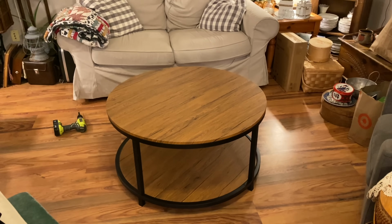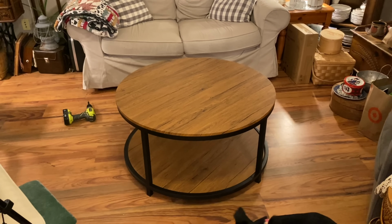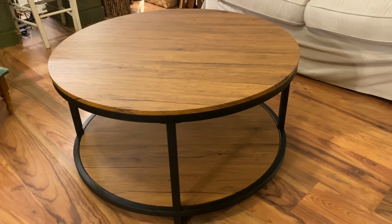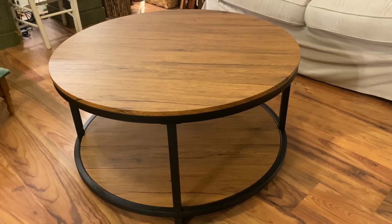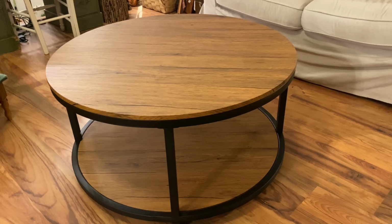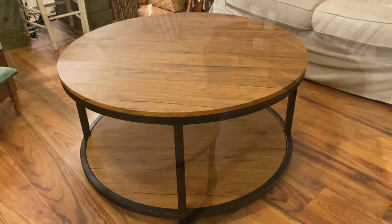I have to think about what decor I want to put on it. I definitely like it better than what was there, for sure. I just remembered it's actually gonna be on a rug, so that could make a difference. Because what's bothering me right now is how orange my floors look. It makes my floors worse. Okay, anyway, let me go think about it.